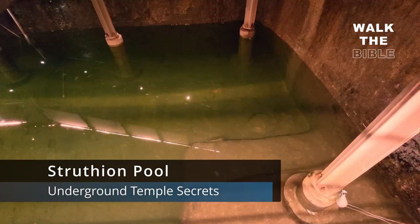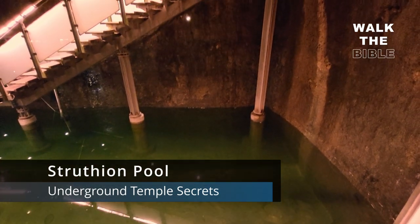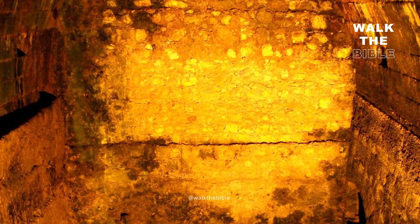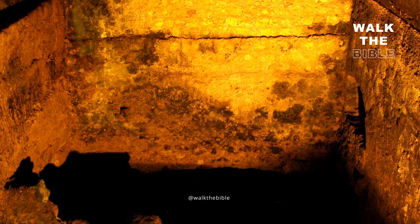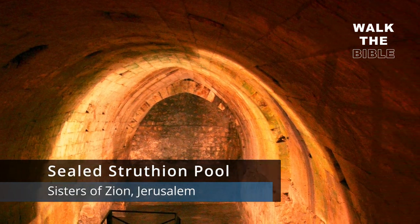One part is drained and is under control of the Sisters of Zion, and this part is near the foundations of Herod's temple. They built a wall there to protect that area so that they wouldn't be attacked. The wall in front was constructed to defend the Sisters of Zion complex from underground attack. You can walk through ancient tunnels that were used to divert water to the temple. The Struthion pool can be translated as the Sparrow Pool.